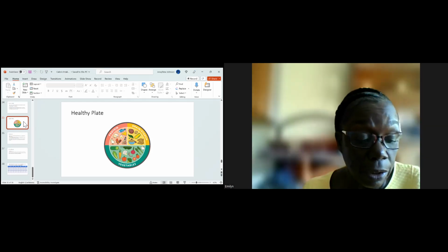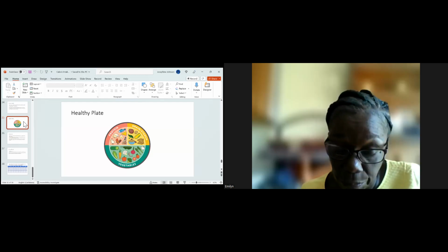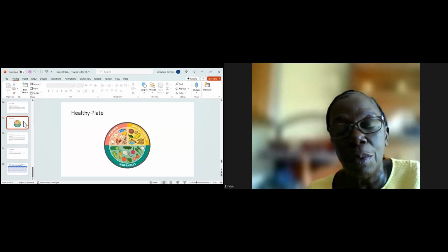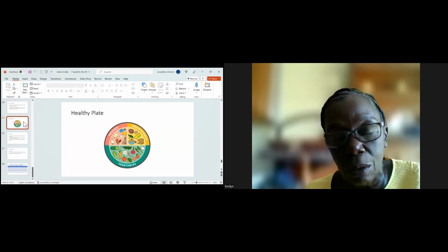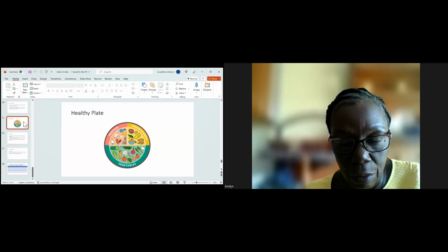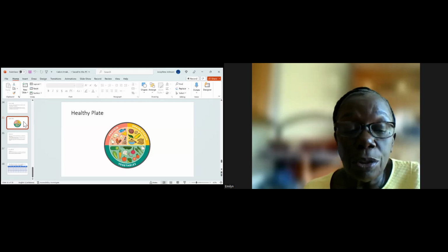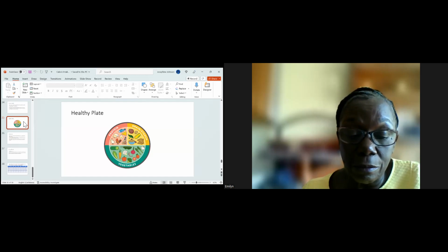Because I know all these sugars, they all break down to that glucose, part of it, and not glucose, fructose, I mean, and so much of that could cause damage to our liver. So knowing what to do is very important.